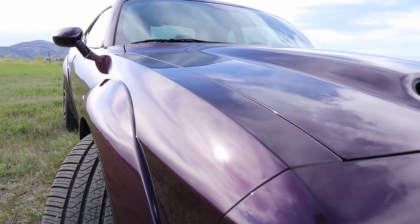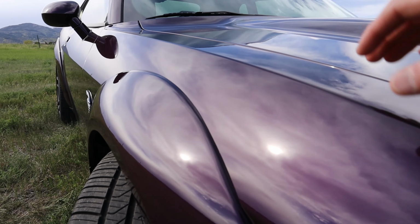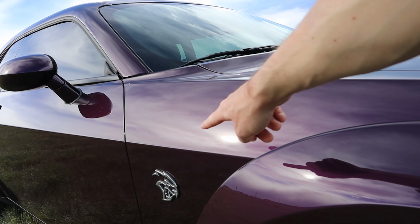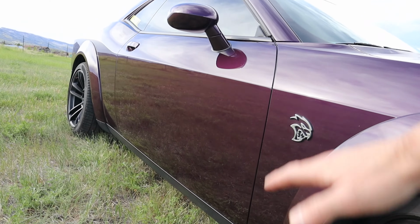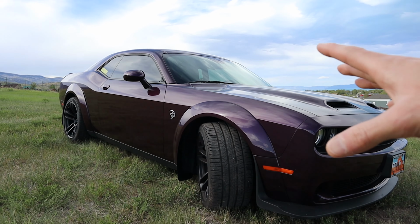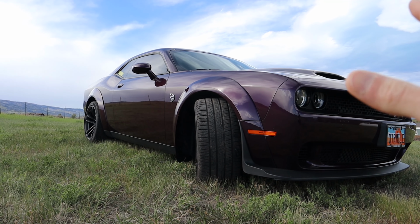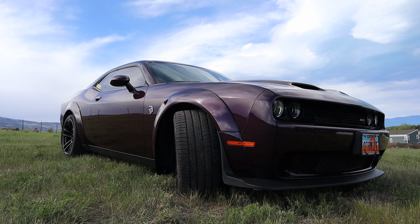And this is a really unique color because under the sunlight, and the camera's probably not going to catch it, but under the sunlight, this color looks completely different than when it's in the shade. As you can see up here, this is in the sunlight, this is kind of in the shaded area. You can see the difference. I mean, it's a totally different color, and it's really unique. And that's why I love the Hellraisin color, because nobody has really seen it. The Plum Crazy has been out for so many years, and that is probably one of my all-time favorite colors, but something about the Hellraisin is just different and people just love it.